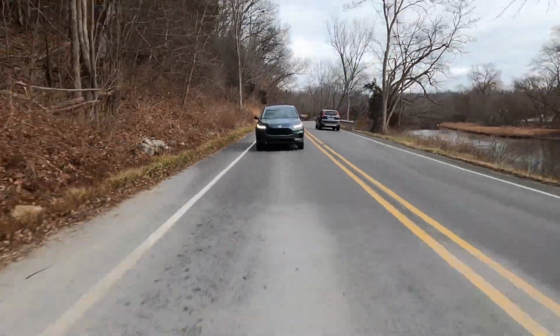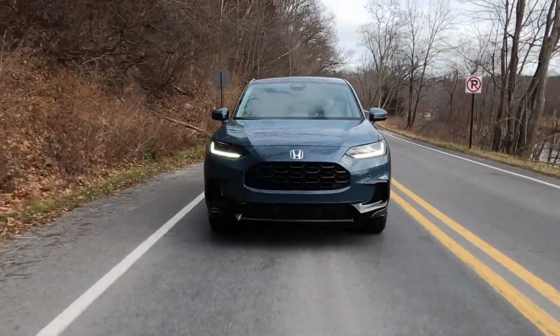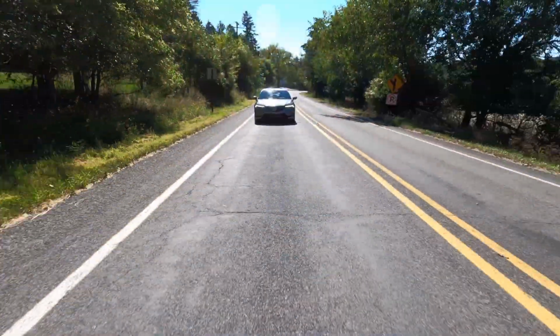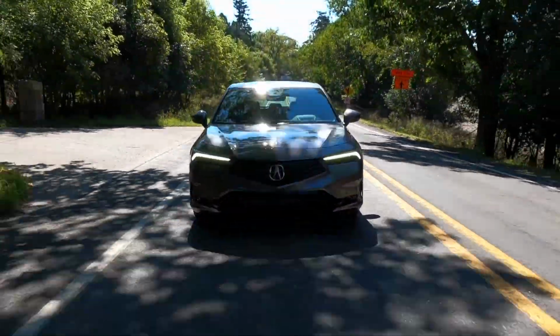For the chassis, Acura mounted a fully independent suspension, and you do get an aluminum front subframe, which does help keep some of the weight off the front end. I will say, when it comes to driving feel, the HR-V is a little bit too adult. Here's hoping that the ADX drives more like the Integra, and I will say I am cautiously optimistic.